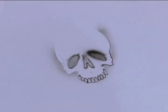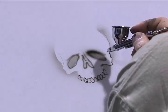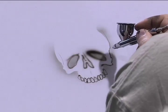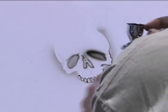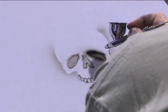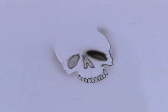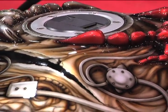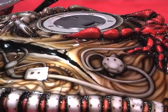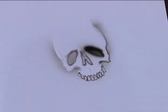A lot of the stuff I've done, a client will give me an idea. Sometimes it's just a subject matter: I want a fairy doing something, this is the color of my bike, and I want some flowers. Or they'll give me a picture that they want me to duplicate or transfer onto their vehicle or helmet or whatever it may be, and that's what we do. I'm into all kinds of subject matter, not just bikes. I have custom artwork in various galleries and art shows around the tri-state region. So there's more to it than just painting on rolling metal.